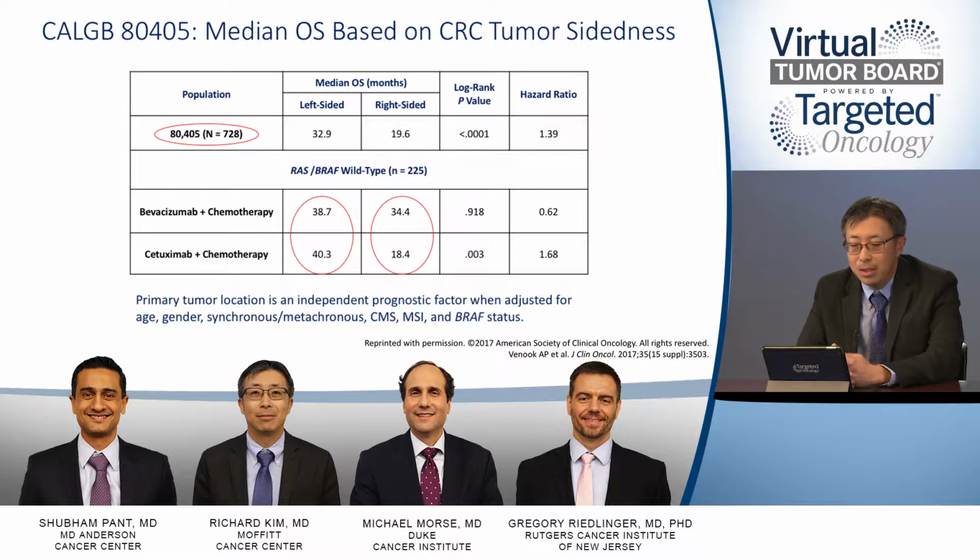Now, the question is, is sidedness also a predictive marker for possible biologic therapy? And in this study, they found that patients who got BEV plus chemotherapy showed a 38 months overall survival in the left-sided tumor, compared to cetuximab-based therapy, where there was a slight improvement in survival to about 40 months, so about 2 months improvement in overall survival. However, in the right-sided tumor, the patients who got BEV plus chemotherapy had overall survival of 34 months. However, patients who got cetuximab had a worse overall survival of 18.4 months.